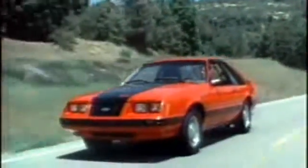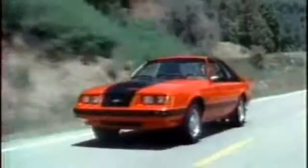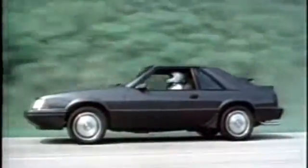I had always had an affinity with Ford. Mustangs were close to my heart. Knowing what the base car represented and where I could take the base vehicle from a performance standpoint, I decided that we'll go down the road with Ford here.